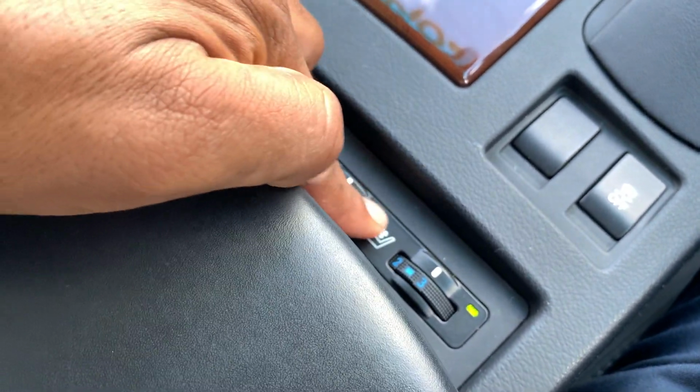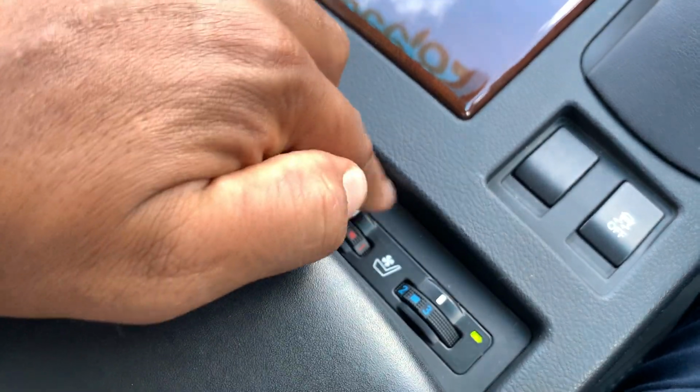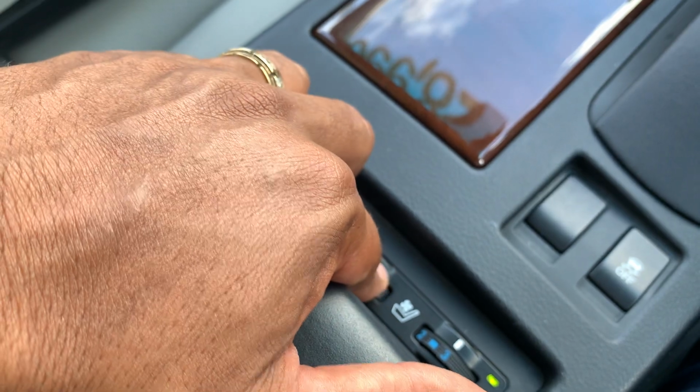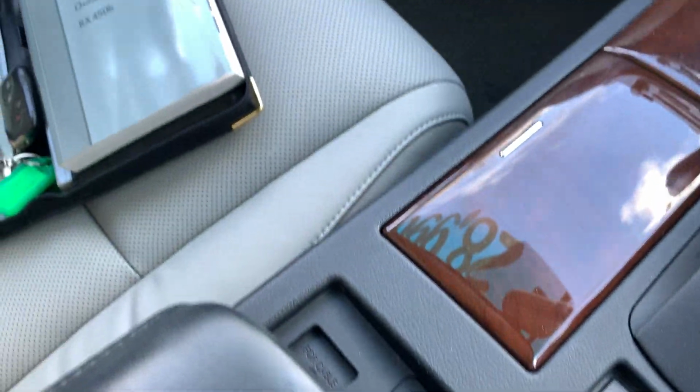You can change them over and switch it to heated seats as well, as you can see that I'm doing that for you. But what I'll do is leave it on the air conditioning in the seats. You need that for sure.